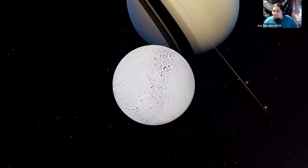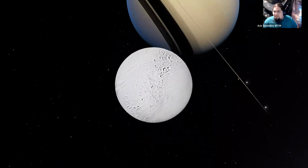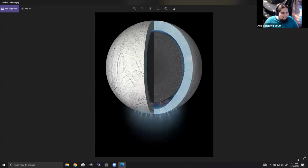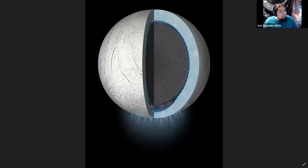I don't want to give you the idea that it's like an ice ball full of water. It looks more like this. So there's a rocky core, and then around the rocky core where it's warm, there's the ocean, and there's the layer of ice, and then snow on the top. So they don't know why it only leaks on the bottom. Some people think there's a lot of volcanic activity on the South Pole that builds up pressure and causes it to shoot out.